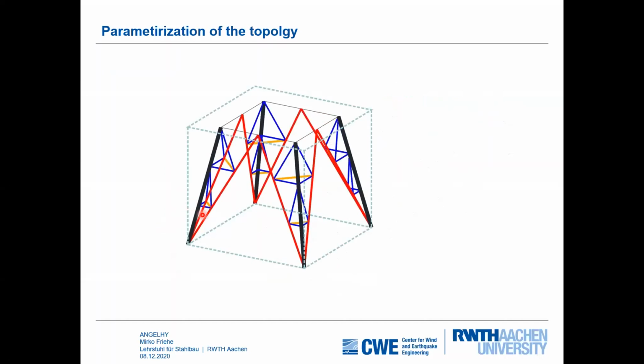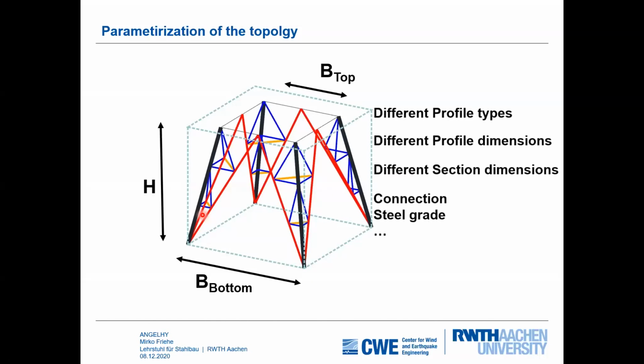So if I want to build almost every truss tower, I can parameterize one object. For example, I can define the height, the width at the bottom, or the width at the top, and of course profile types, profile dimensions, different sections, connection, steel grades, and so on. And for a given load, the software can vary these parameters to find the most cost-effective variant.